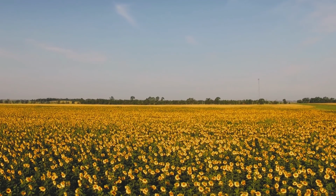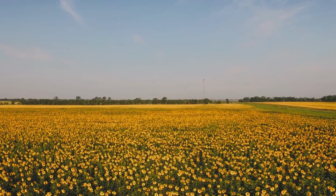It's amazing to wake up in the morning here in North Dakota and walk outside and see this wide open space that you've been tasked to take care of.